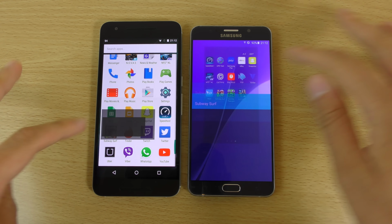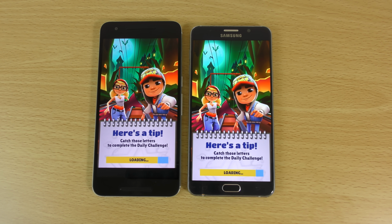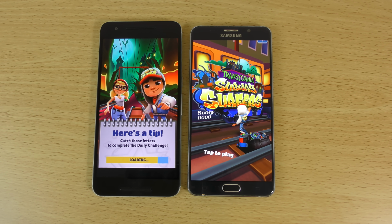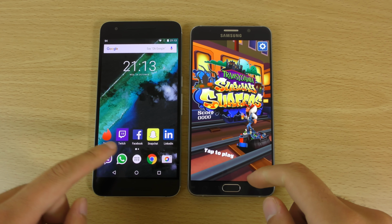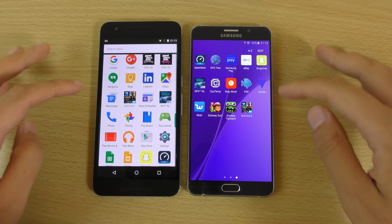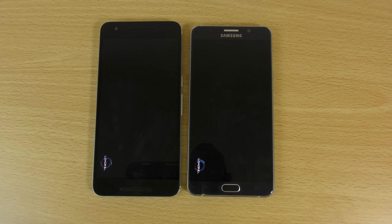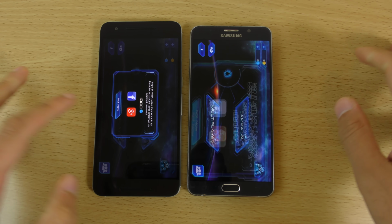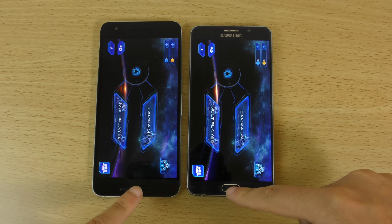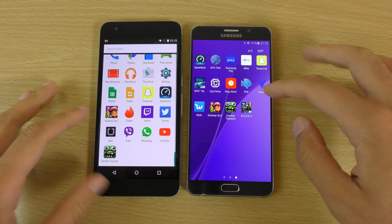We also have Subway Surf here. Just going to open up some games, see how they handle it. So a bit of loading here for the Snapdragon 810 device on the left. What about another game? I think we have Nova 3. So a little bit faster again here on the right to go into the game. So 2 out of 3 there for the Note.